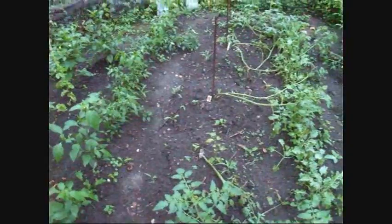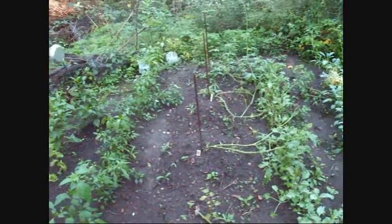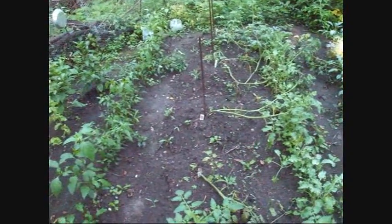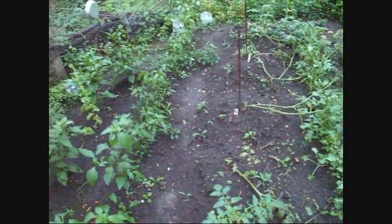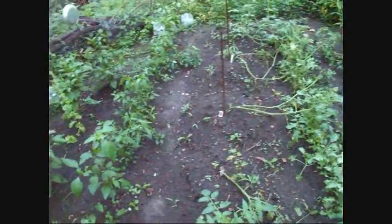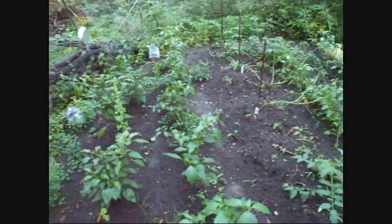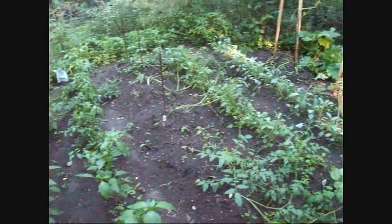So I'm guessing next year we're going to give it one more shot with tomatoes, and we're going to have to till it really deep so the root systems can get a chance to grow, because I feel like maybe the plants are balling up or something down the bottom. But that is the end of week 27 update.